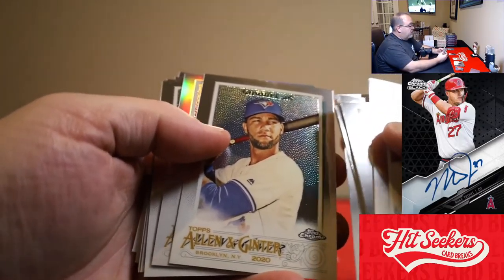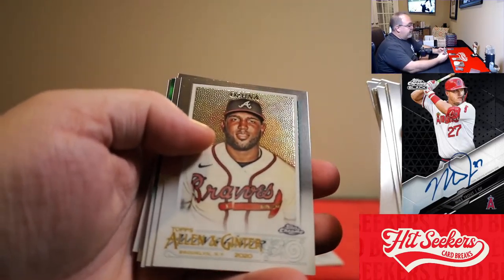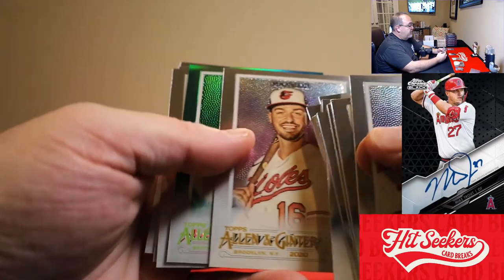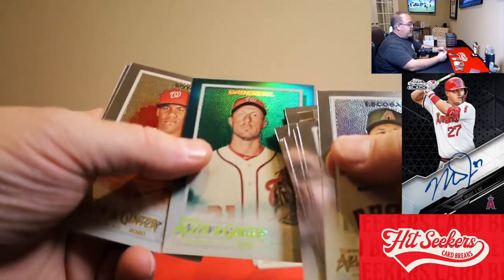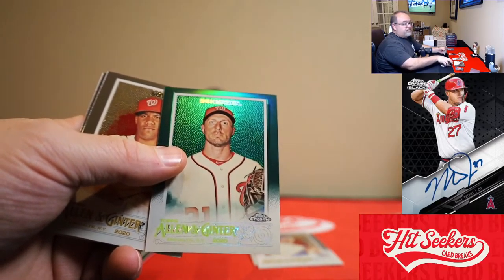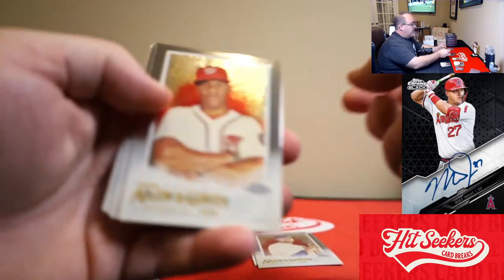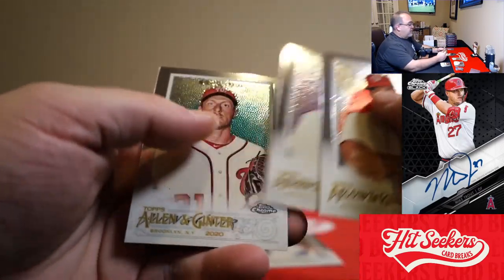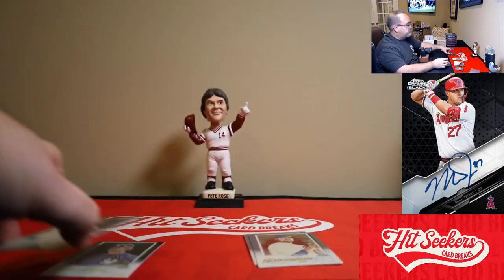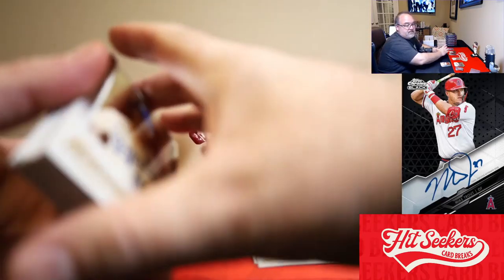Garrett Cole, Gurriel, John Lester refractor, Ozuna, Mancini, Max Scherzer Green, that's a Nationals hit. Nationals are heading to Matt Jones. Juan Soto, Andy Pettit, and Scherzer. Okay. Getting some good greens.